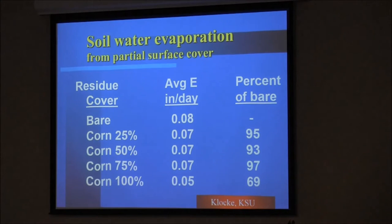Not quite. Norm Klocke down at Garden City, Kansas, was doing work on evaporation from the soil surface: bare soil loses 8 hundredths of an inch per day. Now, let's just for quick math say I'm growing 100-day corn. That's 8 inches lost to evaporation off of bare soil. Leaving some cover there, wait a minute, 75% cover is only 7 hundredths. That's over 100 days, that's 1 inch of water saved. It didn't cut it in half, did it?